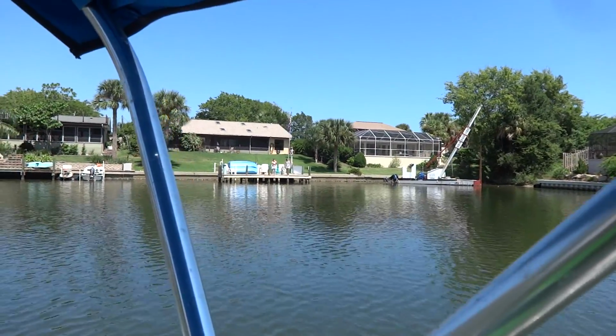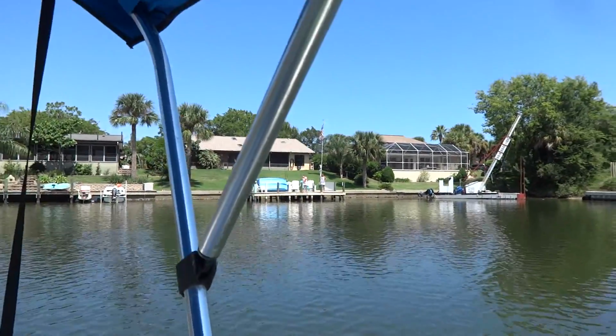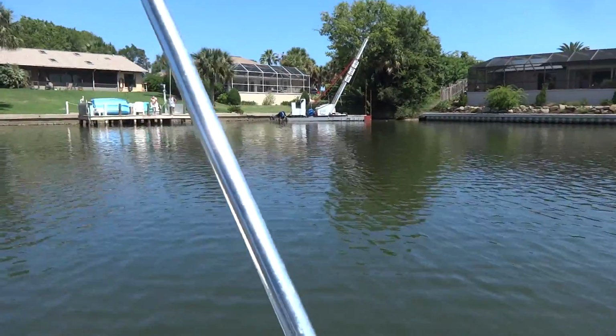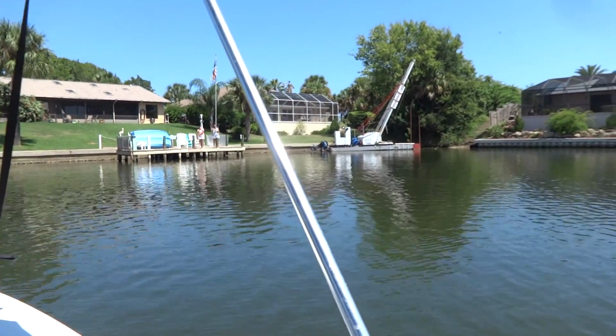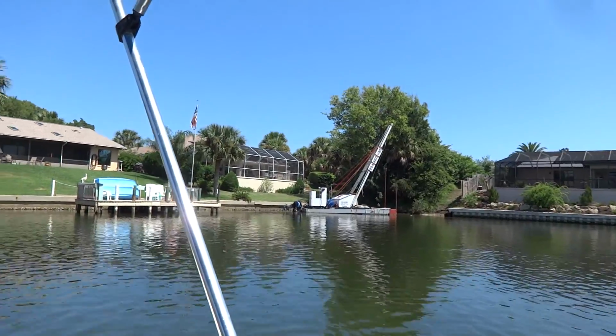All right, I better sit down here while Mikey decides how we're going to land this thing. Now, for the time being, until we get the dock built, we're going to just pull it up on a little bit of a shoreline right there and tie it to a tree.